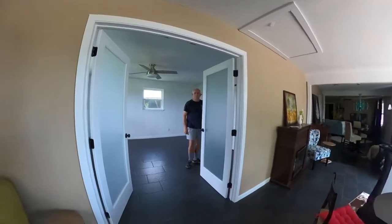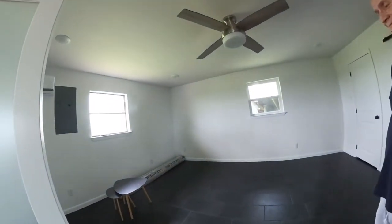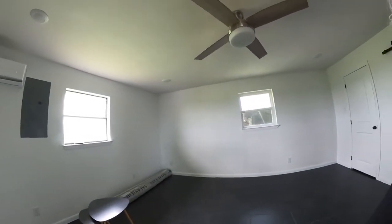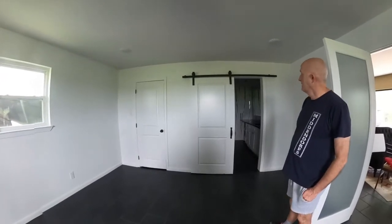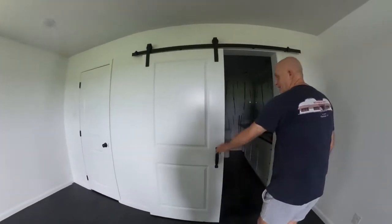Okay, we're entering the master suite that hasn't been furnished yet, but it's on its way, getting started. Beautiful room, a nice closet, and a barn door going into the master bath. I love that. I do too. It's really a neat feature.